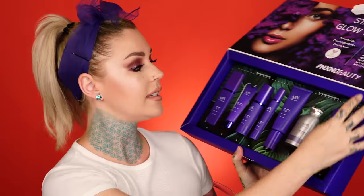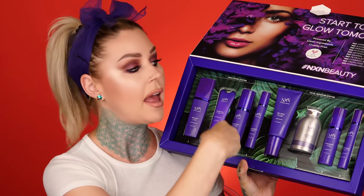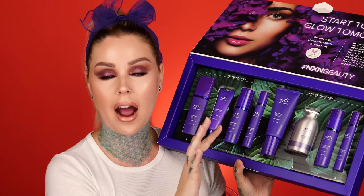Let's go ahead and talk about what's underneath the foundation, because that is so important. When you are putting as much makeup on your face and putting your skin through the ringer, like I do pretty much every single day, you really need to care for your skin in a way that is going to hydrate it, take care of it, clean it. So I want to share with you what I've been using for the last few months, and this is the NXN skincare. I've actually been using the Zero Shine System and the Total Moisture System, depending on how my skin is feeling. Basically, it comes with four pieces and it's a 30-day kit, and you can adjust when it's getting shipped to you, whenever you'd like.